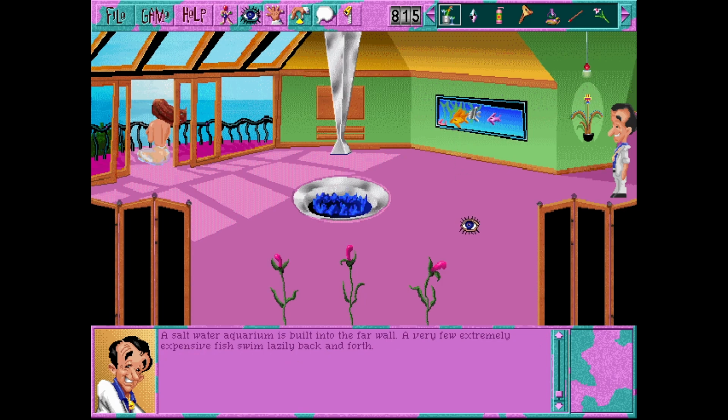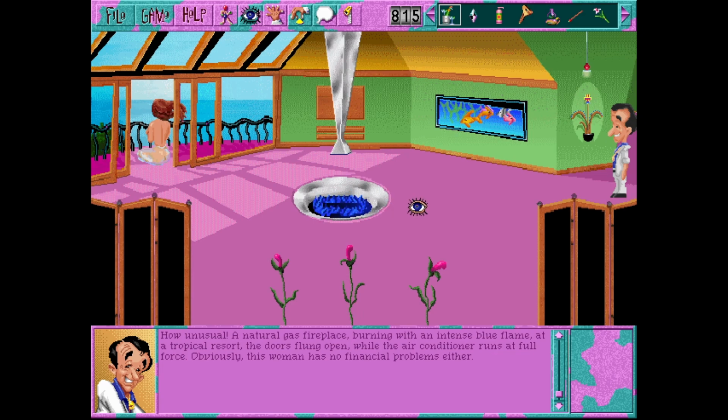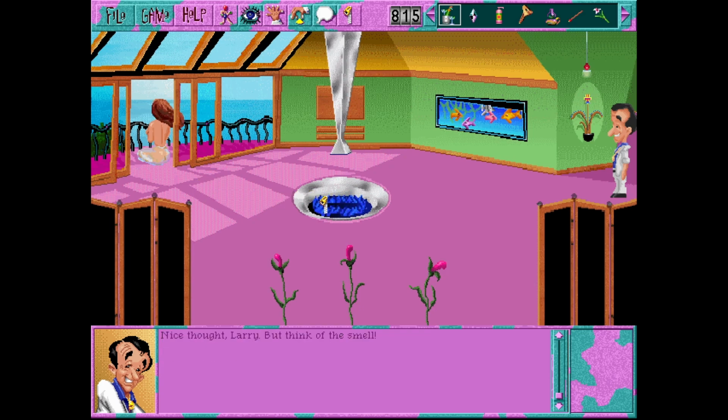A saltwater aquarium is built into the far wall. A very few extremely expensive fish swim lazily back and forth. How unusual! A natural gas fireplace burning with an intense blue flame at a tropical resort, the doors flung open while the air conditioner runs at full force. Obviously, this woman has no financial problems either. Nice thought, Larry, but think of the smell.